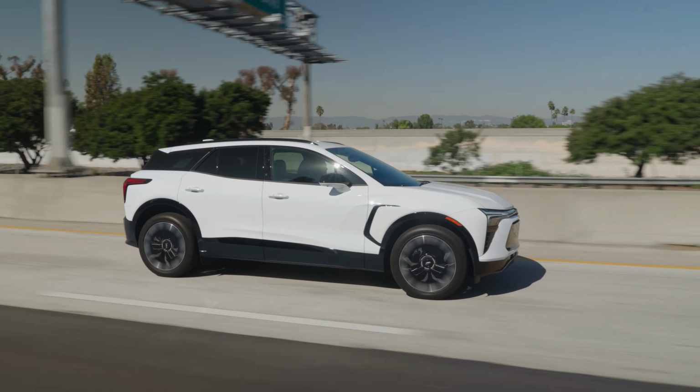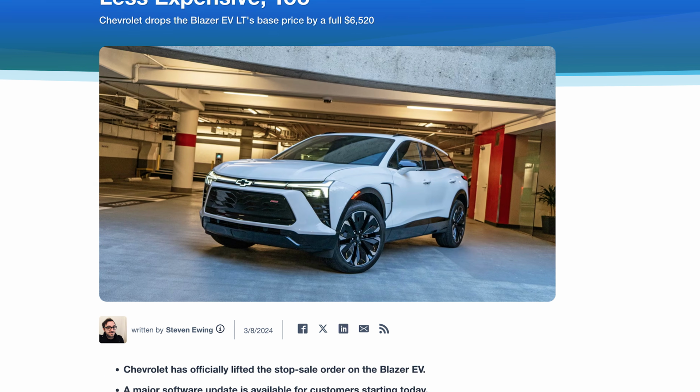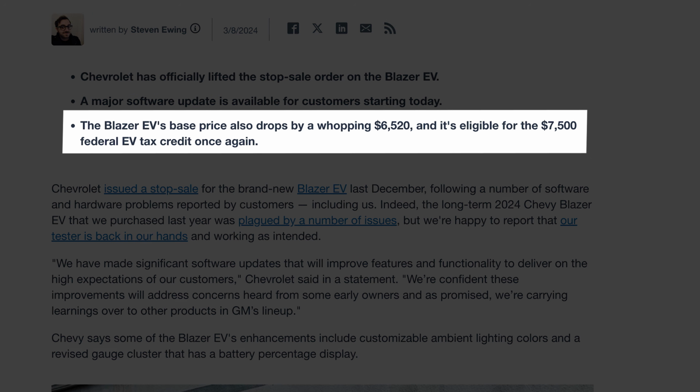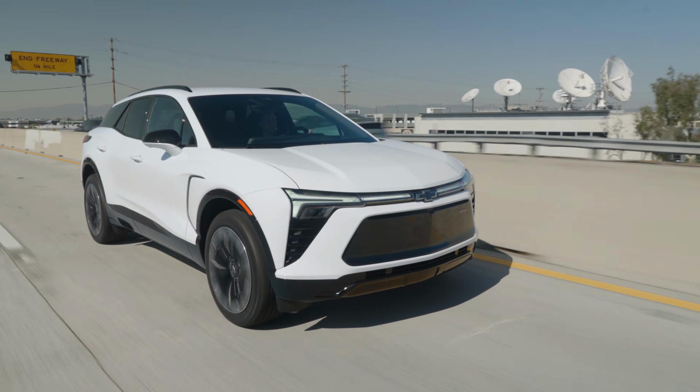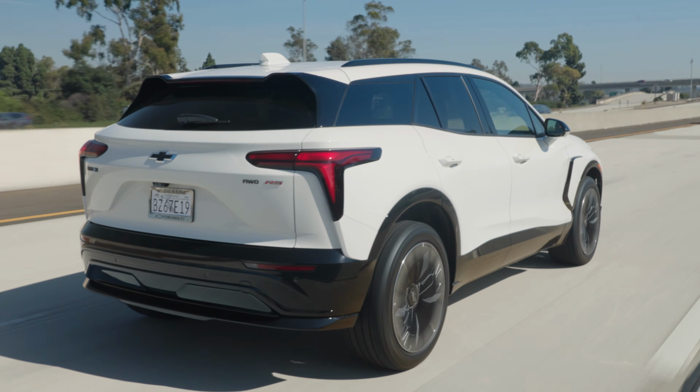But the fun part is that if you wanted to join us on this Blazer EV adventure, Chevy actually stopped selling them for a bit so that they could fix it, and they're only just now starting to resell them again, but they're doing so with a price decrease. And the good news is that even though we bought ours early, they're going to give us a rebate for the difference. So thank you, Chevy, for some money back, but no thank you for giving us such a buggy and not really working vehicle up front.